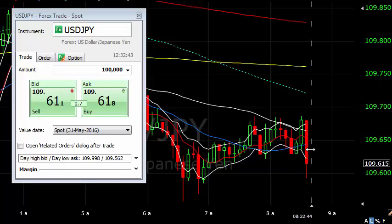So at the moment, I've got just about an 11 pip stop in on those 2 last entries, and it's now a 7 pip stop on the first entry. If that's going to completely reverse, it's going to stop me out at 70. I'll put the stop just above the high, and that's it.